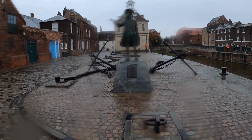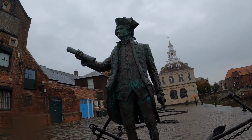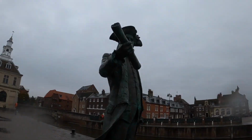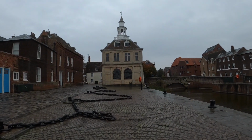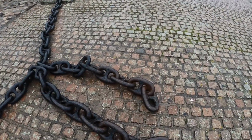Right, here's that statue of Captain George Vancouver, a British naval captain who was sent over to the Americas, and he actually founded Vancouver in Canada, named after him. I never knew that until I just read this sign. And there's the customs house. Look at these chains. No messing about with these.